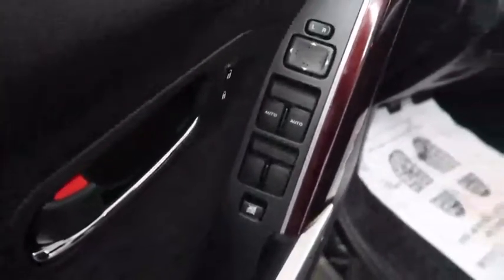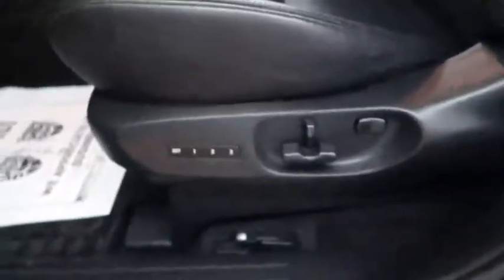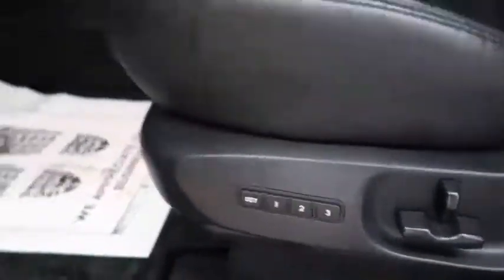On the driver's side door, you have your usual power amenities. There is a Bose premium audio system. You've got power lumbar adjustments, buttons here for memory seating. To the left of the steering wheel, you have some additional controls.